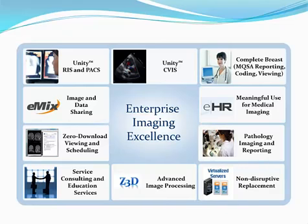Emix, which is a cloud-based solution for image and data sharing. Our zero download viewing solutions where a patient or doctor can view medical images on a phone or mobile computing device without having to download a locally resident software application. And we're now moving into the pathology arena with a solution for anatomic pathology informatics and reporting. We also provide a complete integrated solution for advanced visualization, including multiplanar reconstruction and 3D volume viewing.